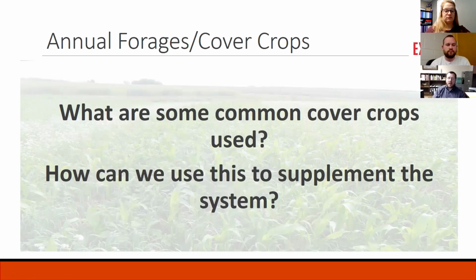A lot of times we're out there trying to get that grass hay harvested in July, and that's not happening. Maybe we're pushing into August, late August. It's still not too late if we've got a field and we can use it to plant some cover crops on. That's the time we need to start thinking about this option and how it might work into this system. So we're going to talk about some of the common cover crops that we can use to fit into the system, and how they supplement what we're dealing with.